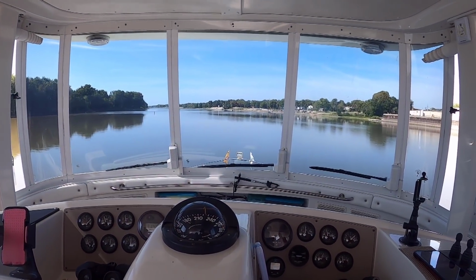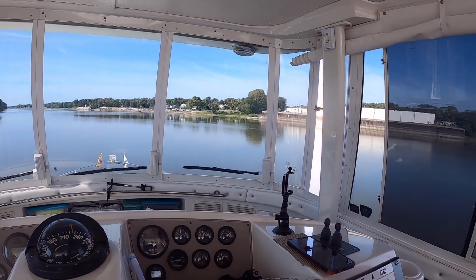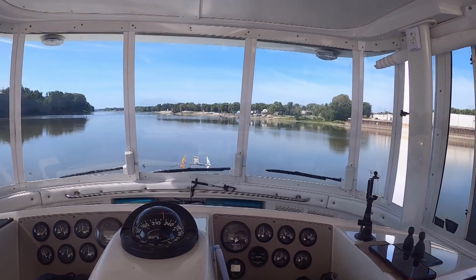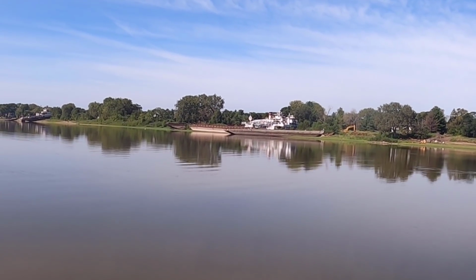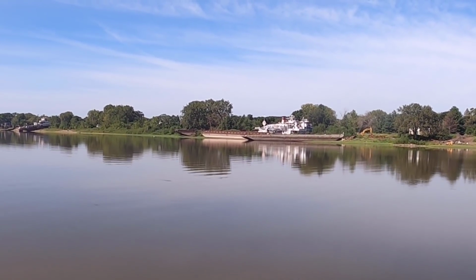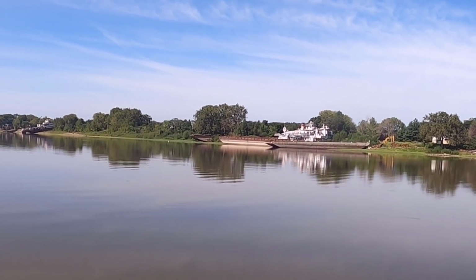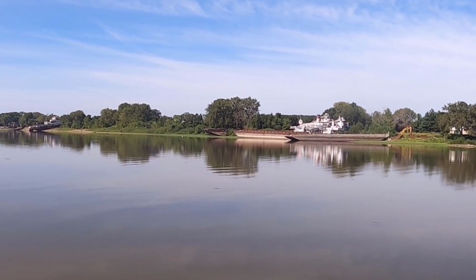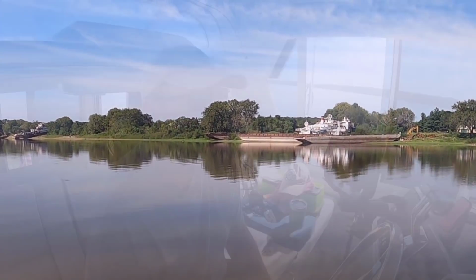This is Chillicothe. There's supposedly a free dock here, but good luck getting in with 4.5 foot draft. Sam said he could see 3 AIS signals back there. But he was also told that it's too shallow for us to get in there. I can't see it from here, but there's actually a marina back there.